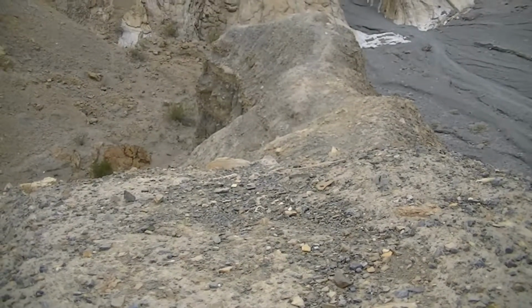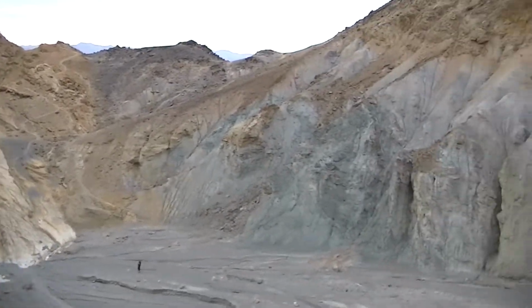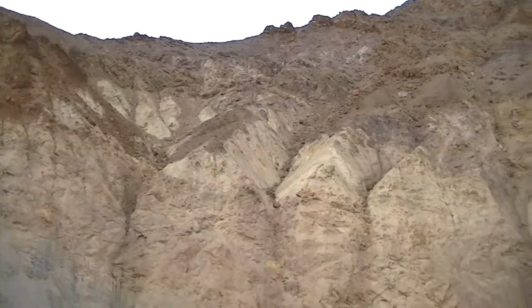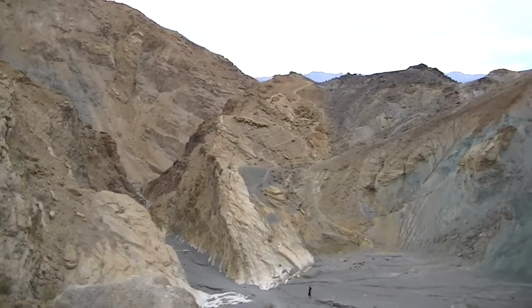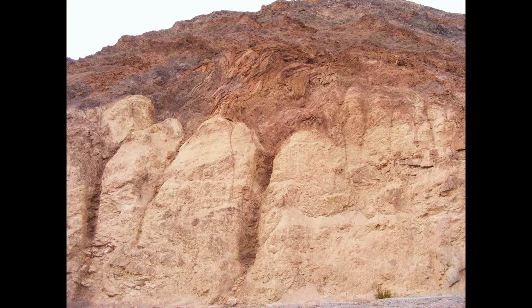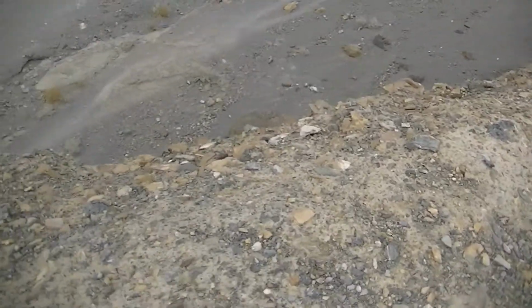Alright, I'm on the end of this butte. And look at that one right there. People climb to the top of that one. I don't know if I want to do that or not. It's pretty neat up here though. Here's the path I came along. Let's see how it's washed out right here. It's right over the edge.